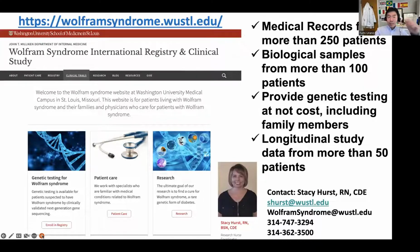We have also been running multiple clinical studies at Washington University Medical Center. We are running a registry, and we have medical records from more than 2,000 patients. We have biological samples such as skin, blood, and urine from more than 100 patients. And we provide genetic testing at no cost, including family members. That includes anyone in the world, as we can send their kit by FedEx.